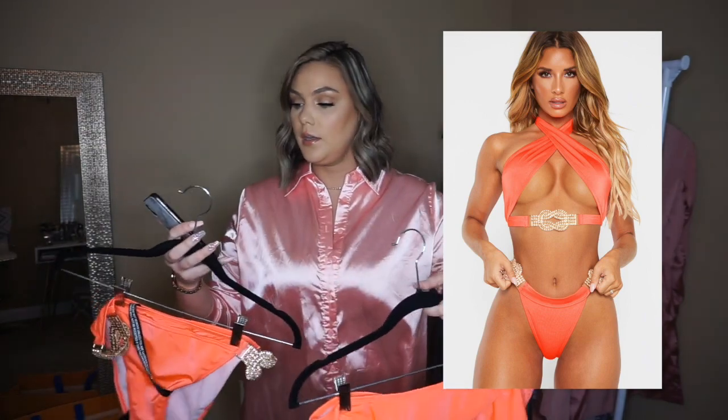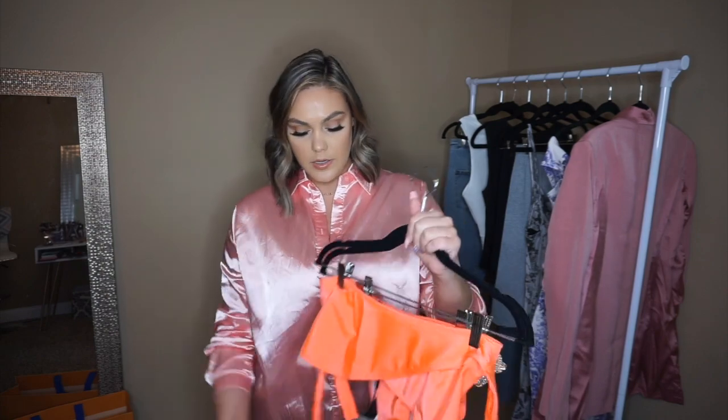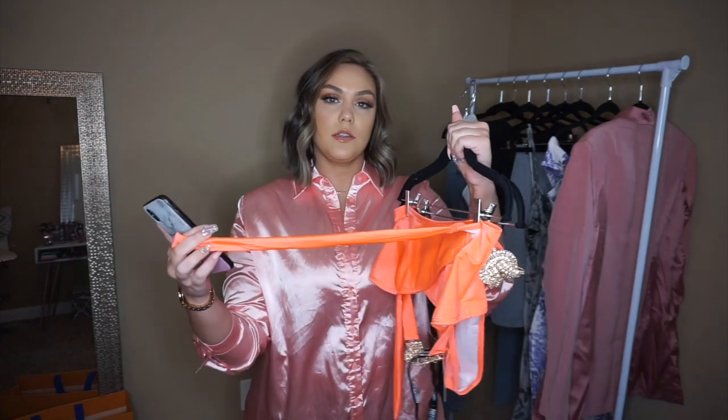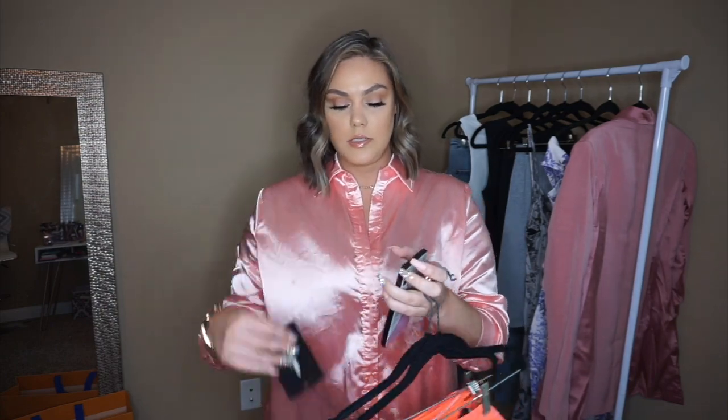It's kind of like a... I didn't even remember what it looked like. You'll see on the picture. It's kind of like a crisscross top. That's why the top strings are long. They're long and it kind of ties up around your neck. This is super cute. I think I got everything in a size 10. If I didn't get it in a size 10, I'll tell you otherwise, but this is a US size 10.